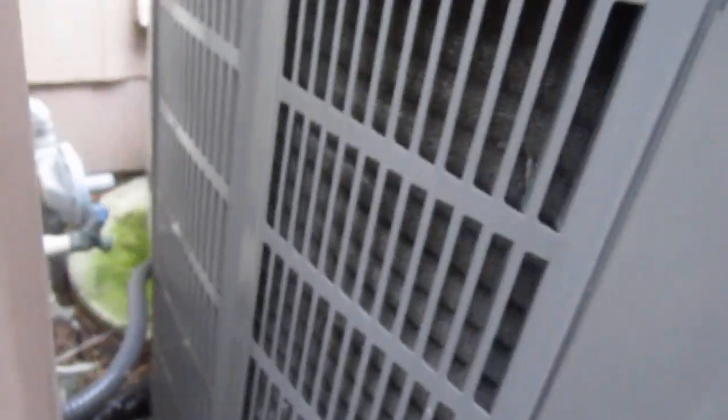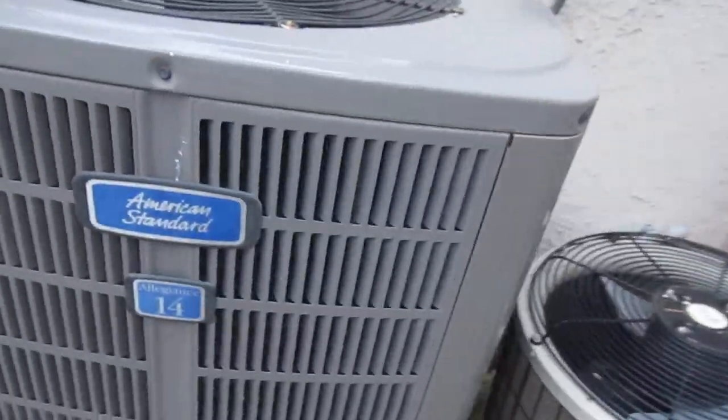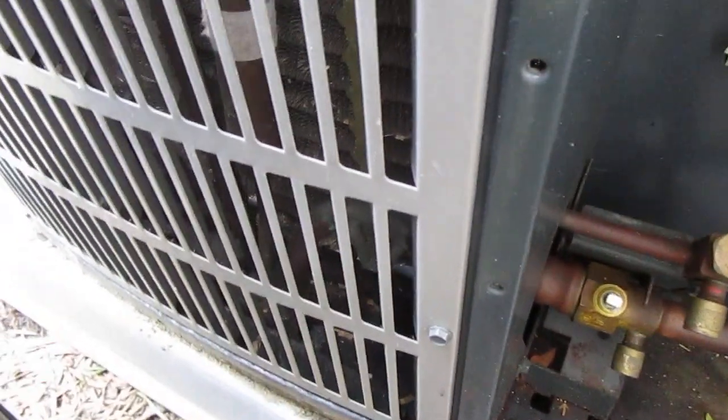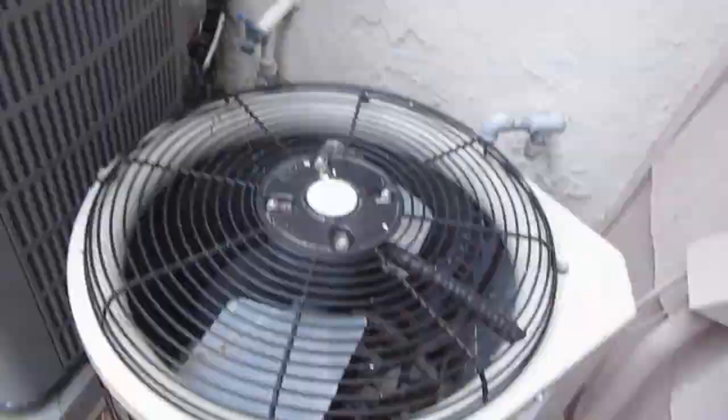I believe so, if I'm correct. This is a heat pump. I already know the Allegiance 10 is straight cool. This one's actually a straight cool. Not in bad condition at all.